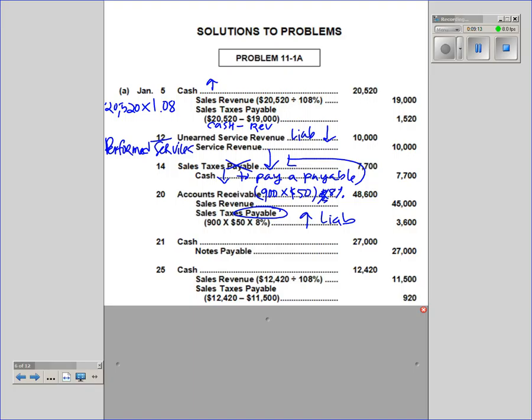Remember, you can do this two ways. If you don't want to take the cash divided by 108%, you could multiply it times 1.08. 8% is the sales tax. It's just how do you get at the number? Whichever way you like using better is up to you.